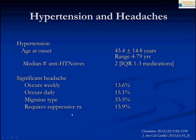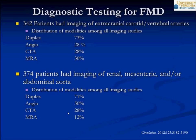And when we look at what diagnostic testing had been used in the registry to look for FMD, the far majority of patients, especially when you look at the carotids and vertebral arteries, had duplex ultrasonography, and then CT, MR, or angiography was equally divided. When we look at renal or mesenteric or abdominal imaging, duplex again was the highest, and then angio, CT, or MRA was equally divided. Again, the far majority of the patients in this study would get a duplex and then get a confirmatory test, which was either MR, CT, or angiography.